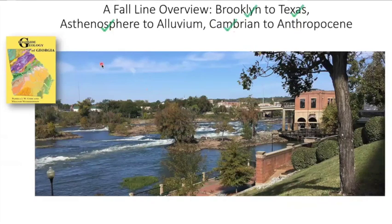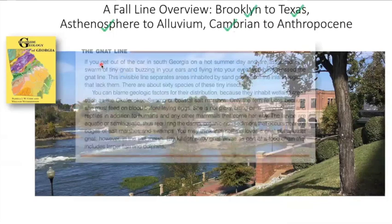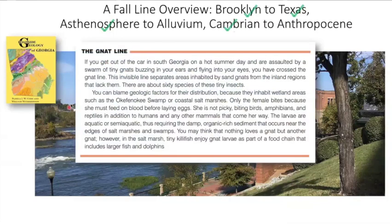So I've got to get a little bit down to the more nitty gritty about the fall line. Some people equate the fall line to the gnat line, which is, you get down in the coastal plain, you got a lot more insects to swat at. And what's all that about? This is Pam's write-up about the gnat line from our book.